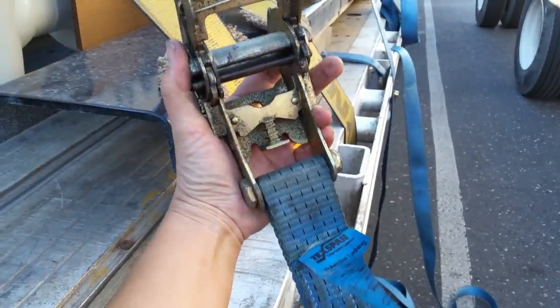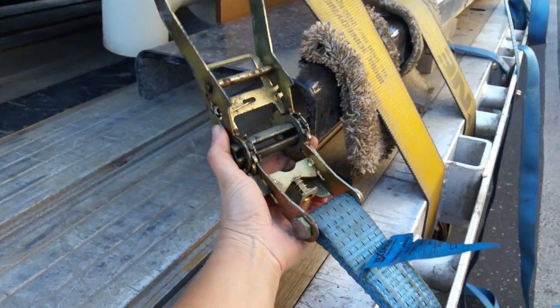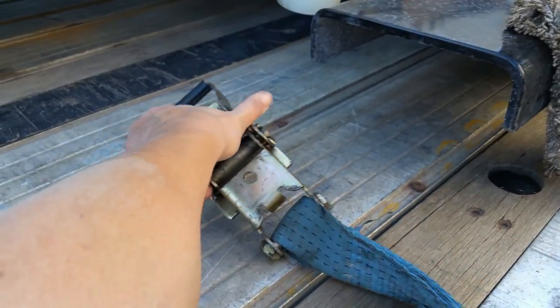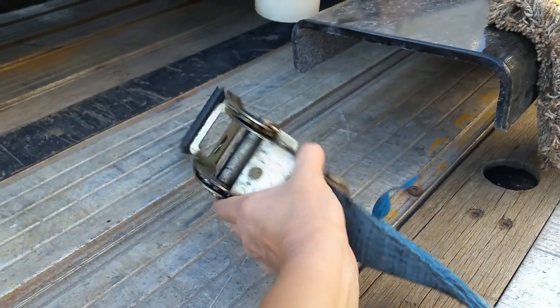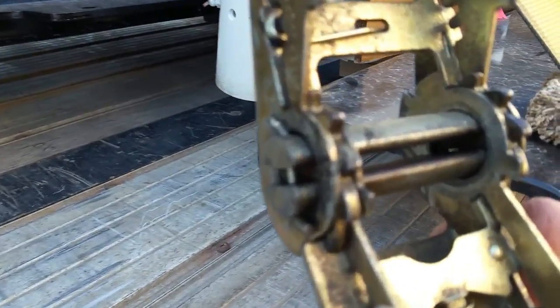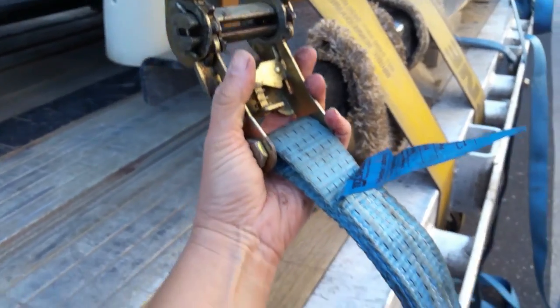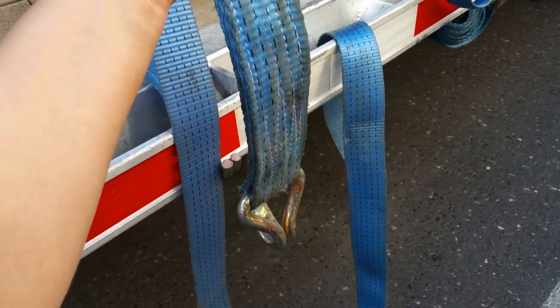Okay, a little flatbed 411 for you if you've never used these ratchets before. One side has a flat plate on it. This is the back. This should be facing your load. So when you pull the strap through that hole, you'll have it go in the right direction. And your hook usually goes underneath. See how the hook is facing the trailer?